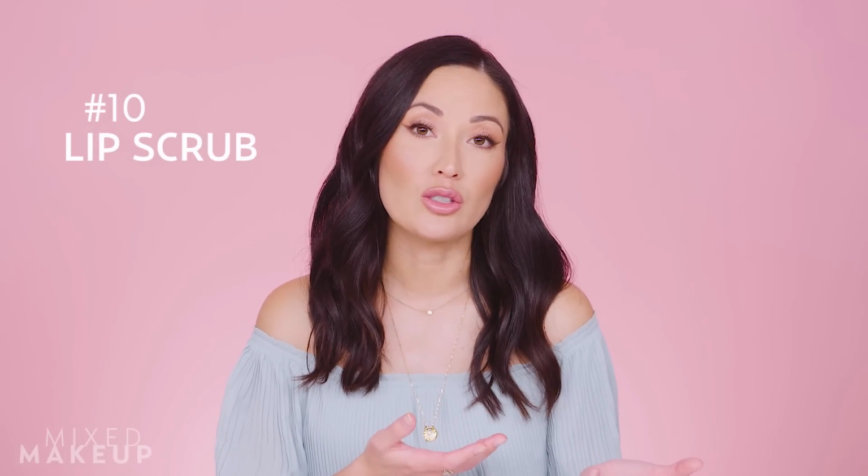First off, you guys know that I think scrubs are harsh on the skin. Same with the lips. The skin on your lips regenerates a little bit faster than the rest of your skin, but it doesn't mean that it wouldn't leave your lips feeling raw and maybe even drying them out even more as they start to heal from being really roughhoused.